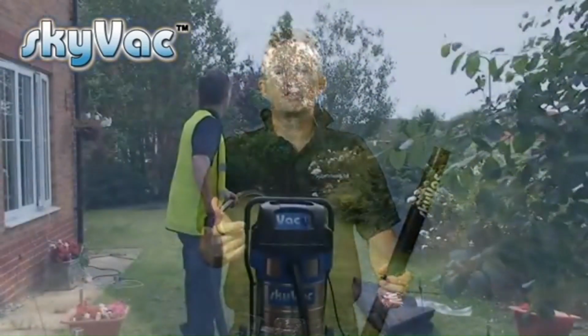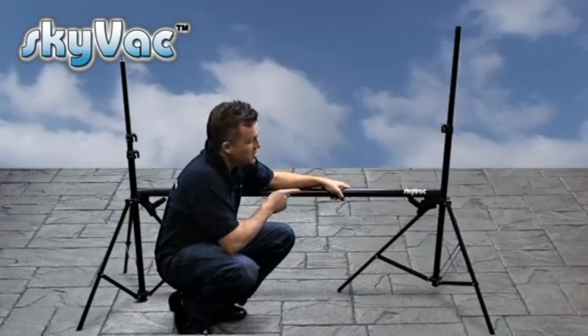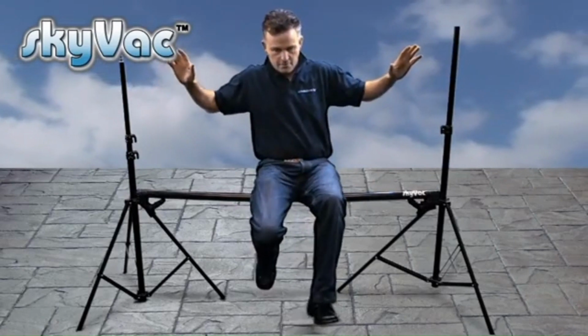Quality and manufacturing cost is measured by the carbon quantity, and Skyvac poles are 100% carbon fibre, unlike other vac poles within the marketplace that are a composite mix of glass fibre and carbon. This gives us three major advantages: strength, rigidity and lightness. To show you the strength of these 100% carbon fibre poles, I'm going to sit on this one. As you can see, very, very strong.